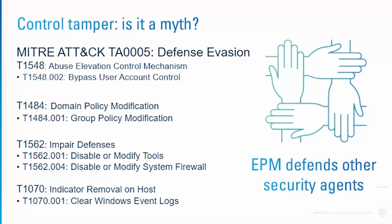So for defense evasion, we have just a few examples here: abuse elevation control mechanism, bypass user account control, domain policy modification, group policy modification, disable or modify tools, disable or modify system firewall, clear Windows event logs. And you can extrapolate from here, right? It doesn't have to be the system firewall. Maybe it can be a different agent. Maybe it's an EDR agent. Maybe it's a backup agent. When the compromised user is a local admin, it's so much easier for the attacker to do all of those things. And I like this very simple image on the right, but it really highlights the value of defense in depth.